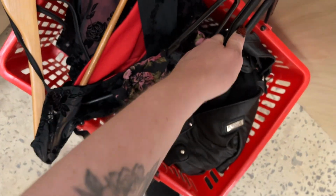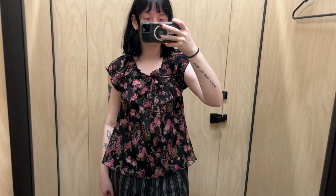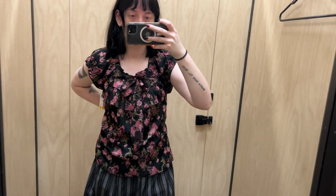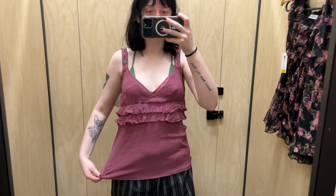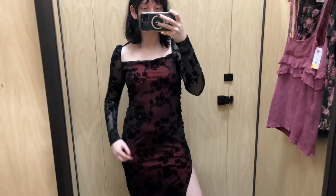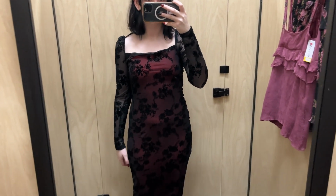I went to try on the few finds after this. Starting off with the top, it definitely looked better on the rack. On me, it was just super unflattering, kind of made me look like I was pregnant. Same goes for this top. I think I was just really sidetracked by the embellishments on the sleeves to realize that it was actually so ugly and unflattering. But luckily, this dress fit me perfectly.